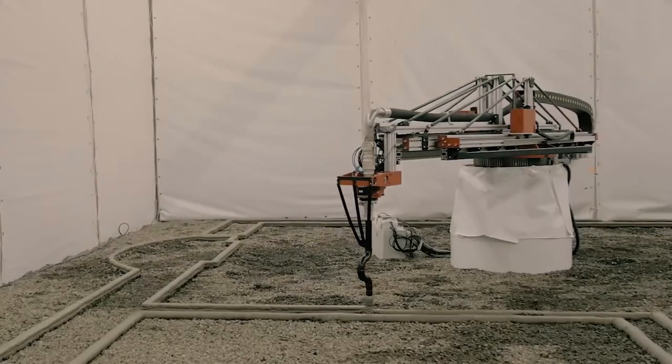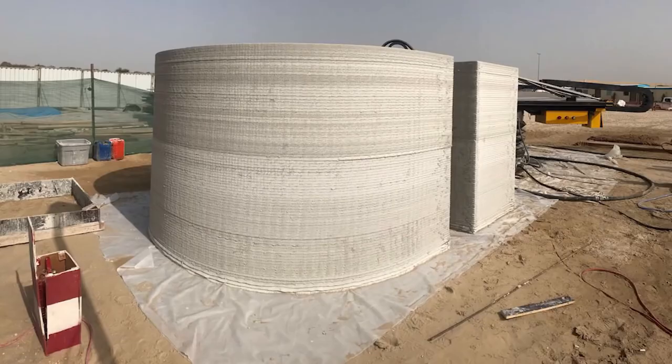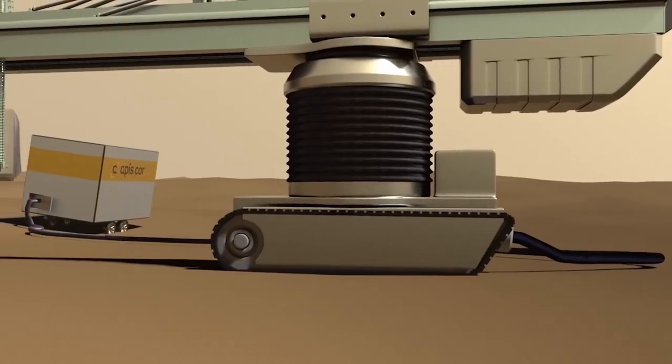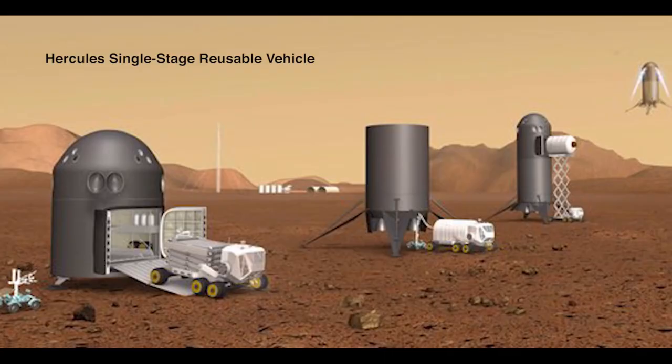Partnering with ICON, an industry leader for their pioneering building techniques on Earth, the team is working collaboratively to adapt unique innovations in additive manufacturing for the autonomous deployment of human habitats on Mars prior to a crew's arrival.